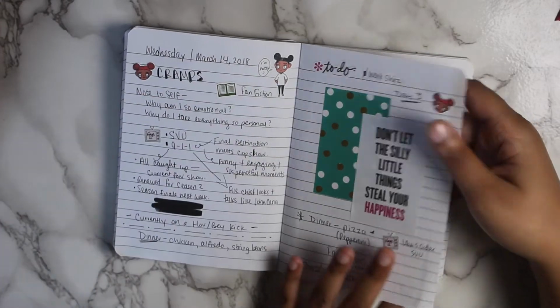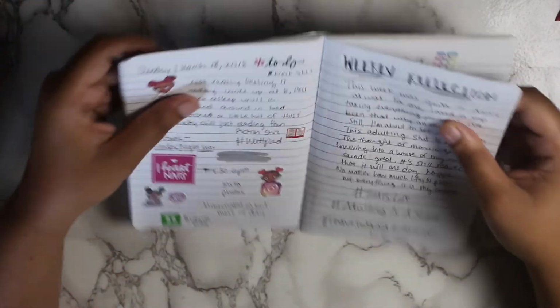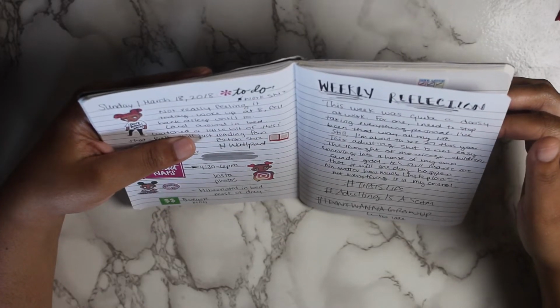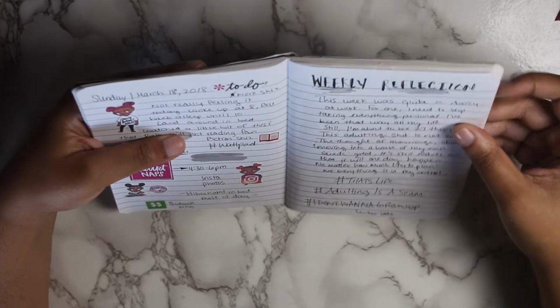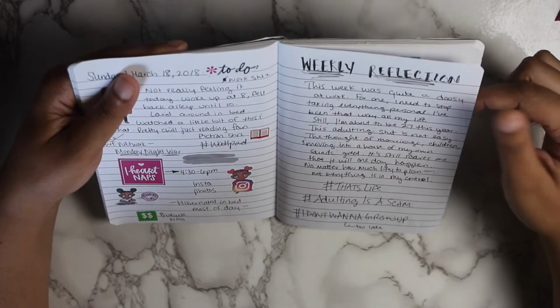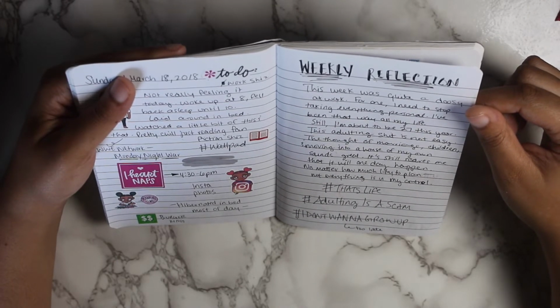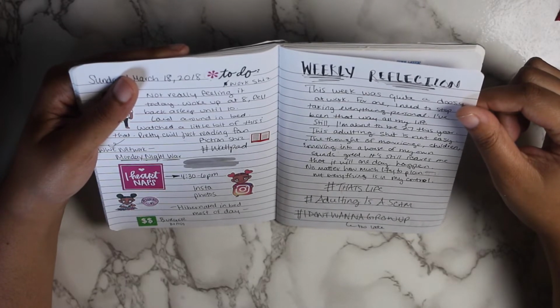This one was just pen to paper, very little stickers. Then my weekly reflection. Oh, I can actually read this one. This week was quite a doozy at work. For one, I need to stop taking everything personal. I've been that way all my life. Still, I'm about to be 27 this year. This adulting shit is not easy.